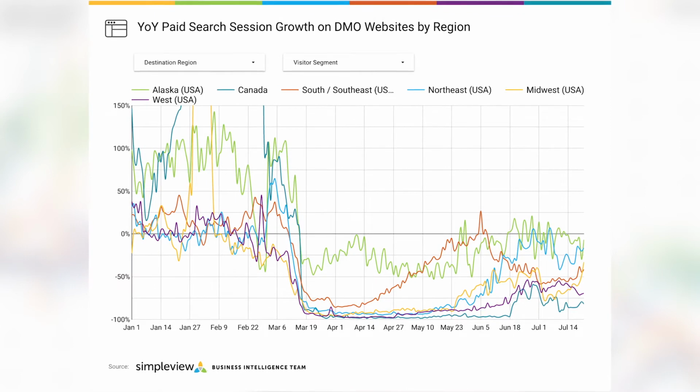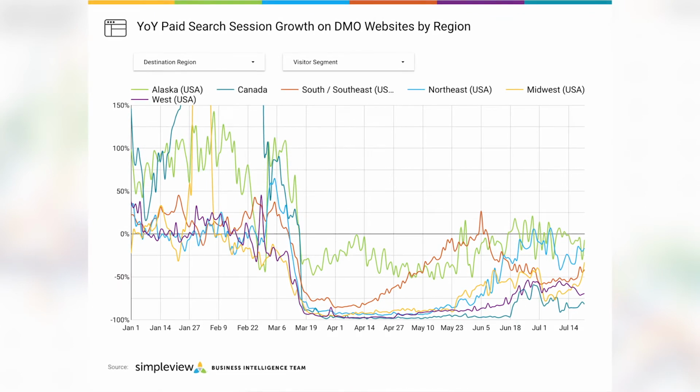But here, for instance, you can see that everybody turned their budgets off pretty much when the crisis really hit in mid-March, other than Alaska, which is a small handful of destinations. So good for them for keeping paid traffic going. But you can see the South really started to turn it back on in spring and even reached parity by early summer and then have fallen off a little bit as obviously Florida and Texas have undergone some tough times with the progression of the disease.